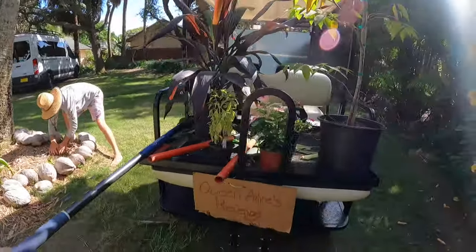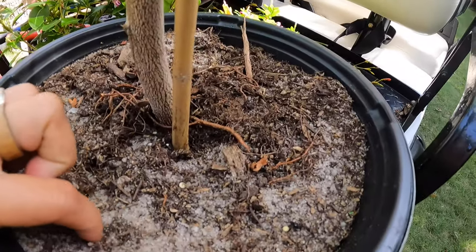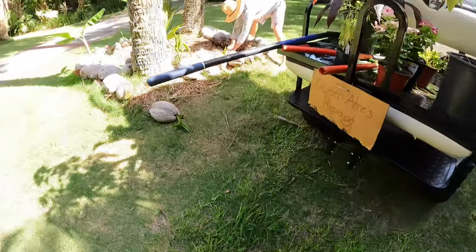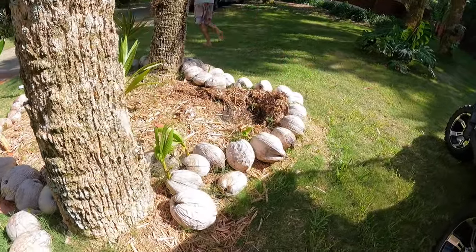I don't know if you noticed this, Brent, but the soil in the pot that we bought is real sandy too. Usually when you buy plants from the nursery, it's more of a potting soil.